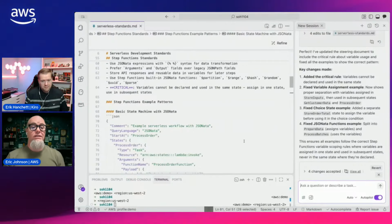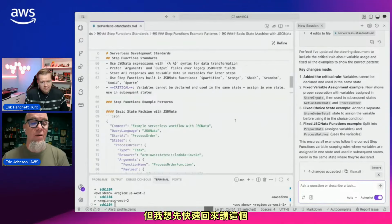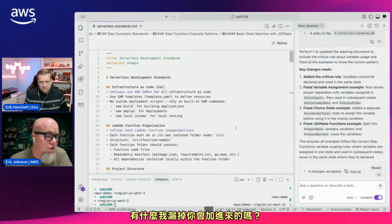So, okay, let's get back to, and we'll actually do some spec in a little bit, but I want to get back to this really quick. Anything I'm missing that you would throw in here?